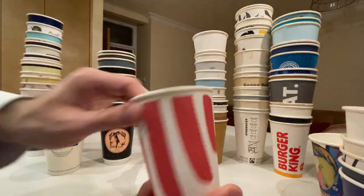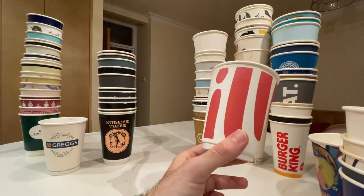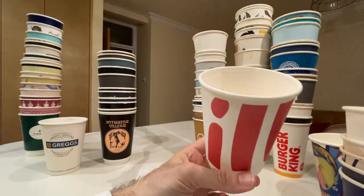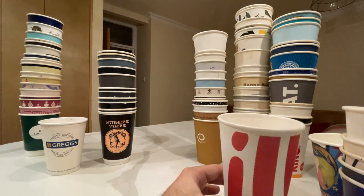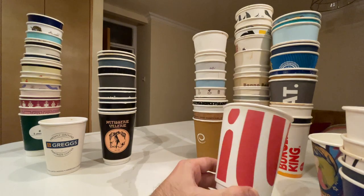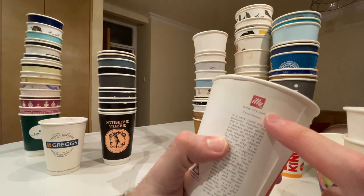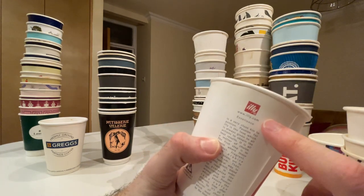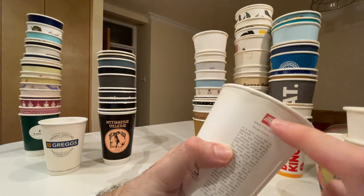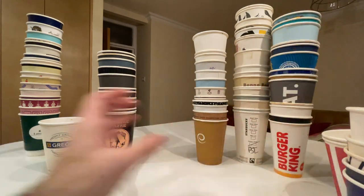Moving on. Illy. This is, I think, from Regent Street next to Westminster University. And yes, they actually make good coffee. Illy is a very famous company. You probably see this logo on many, many cups in good restaurants, good cafes, even good hotels. And they do make really good coffee. So that's all I can say.